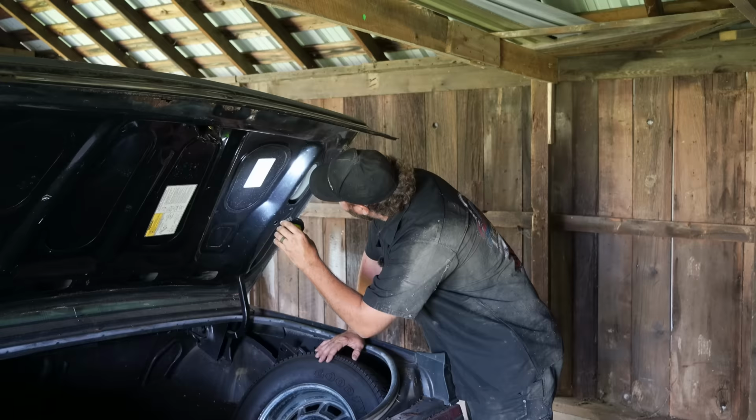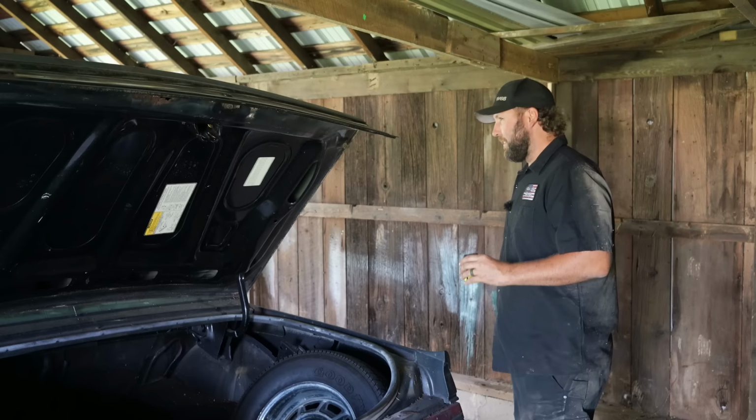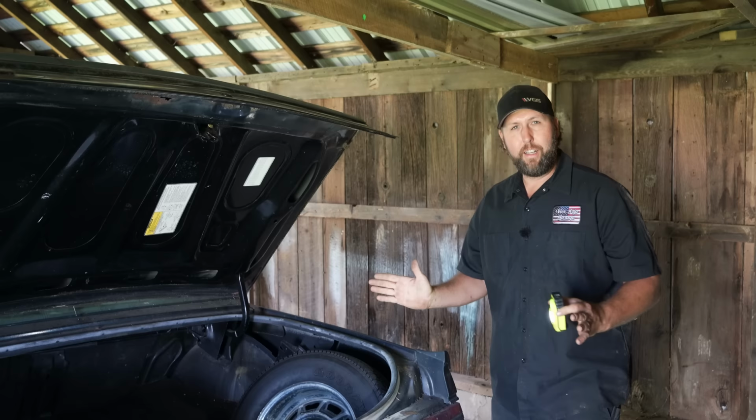Don't know that one. Rear spoiler, don't know that one, don't know this one. WE2. Yes. There it is. WE2 is the Grand National package, which is what we got. Anyway, I'm so excited. I just can't hide it. I don't know how to dance.